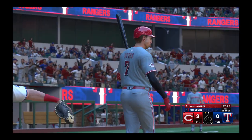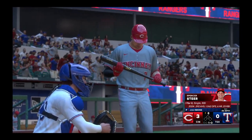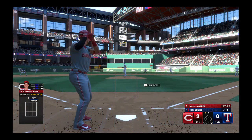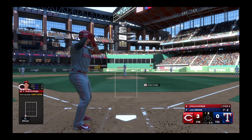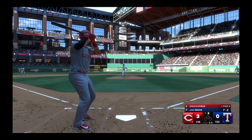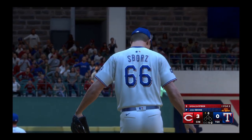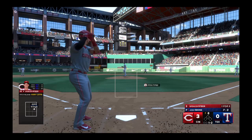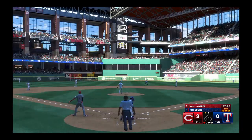First pitch misses. Sborz, in his 4th year, features a slider, a 4-seamer, and occasionally mixes in the slurve. Nobody on, nobody out with a run in, and we're in the top of the 8th. In there at the knees. Fastball in for a strike, and it's 1-2. The pitch. Swing and a miss. Struck him out. Couldn't catch up to the heater.